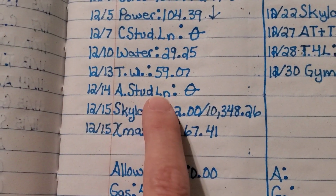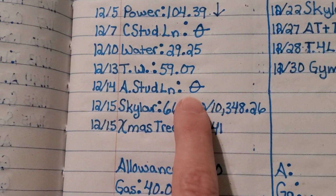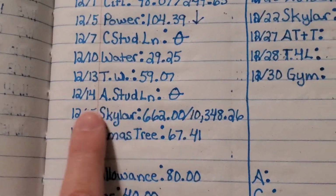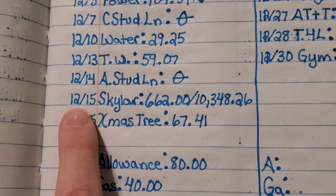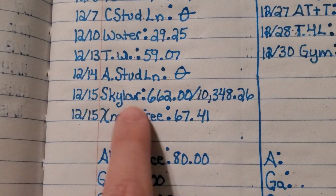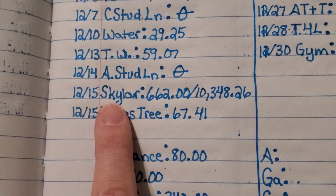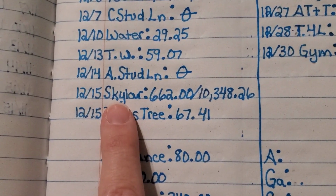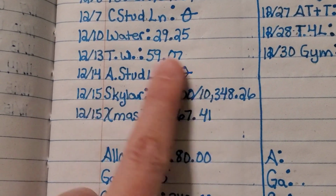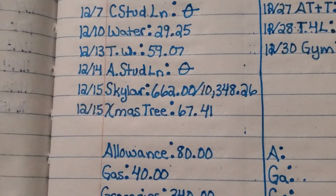12/14, this is my husband's student loan when it is due, and it is also on administrative forbearance at this time. And so as you can see right here, 12/15, this is Skylar. This is my vehicle. This is what we lovingly call her. And she is my new debt snowball.